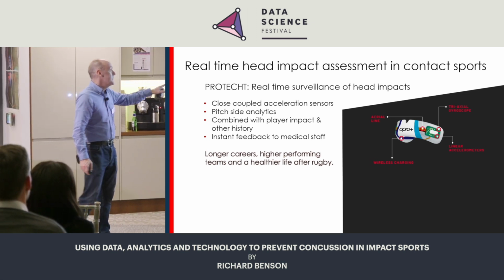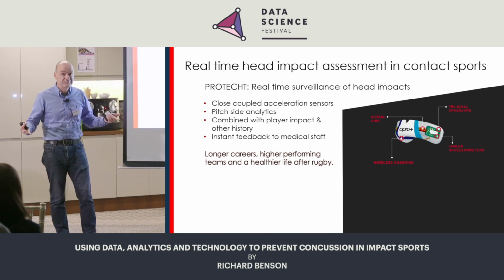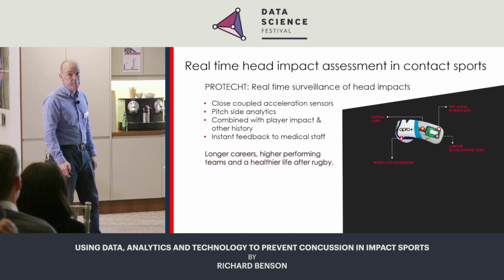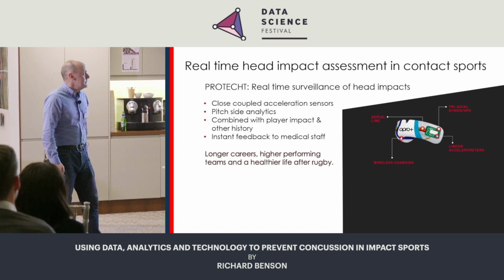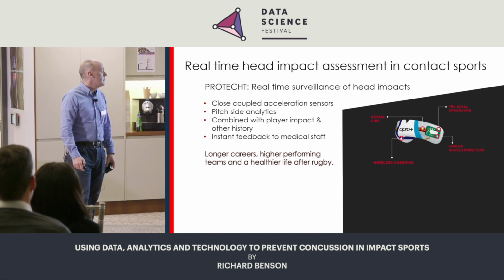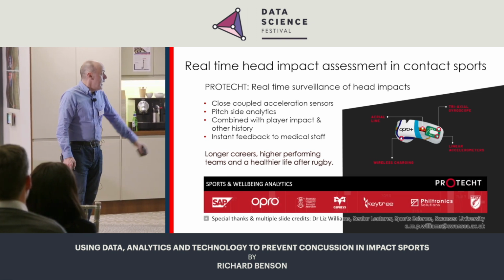But it'll add up to longer careers. A player gets to play for 15, 20 years max. And higher performing teams, and people will be healthier after rugby. There have been some horrendous stories, deaths even, from people getting the wrong kind of bang on the head.